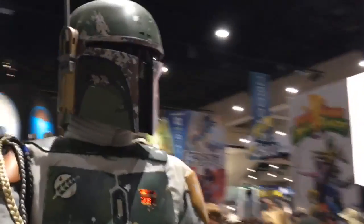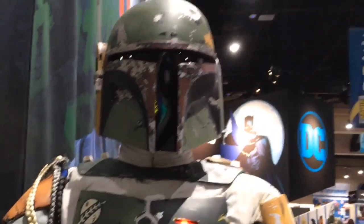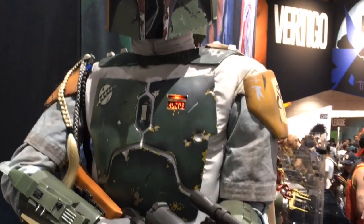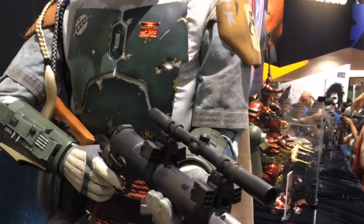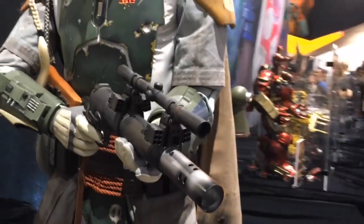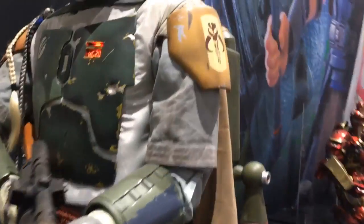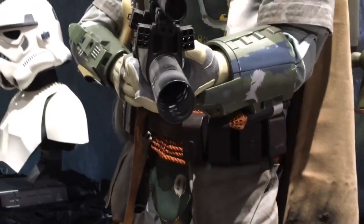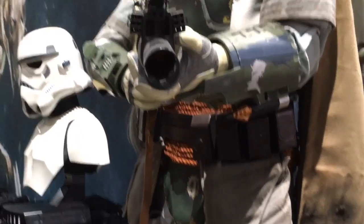So next, we have the life-size Boba Fett figure. We had a life-size bust, but this is the life-size figure. He also has the light-up feature in his chest, and he's got a mixed media costume. You can see he's got fabric sleeves and a cape, but he has sculpted Mandalorian armor. Here's his weapon. Ooh, no disintegrations.